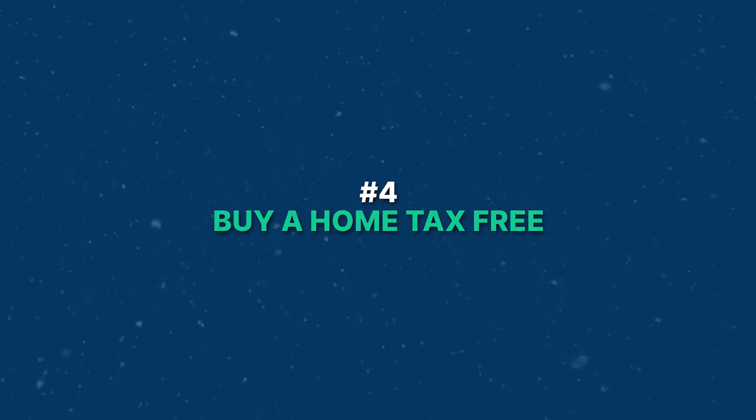Number four, buy a home tax-free. One of the things that Canadians have access to is something known as the first-time home buyer's plan. If you're looking at buying your first home, one of the ways you can achieve this on a tax-free basis, let's say you made $100,000 in a given year and you've been saving some money and you say, okay, I want to buy this house now. Well, one of the ways that you can do this and save a ton of taxes is you can use this first-time home buyer's plan, and that's within your RRSP.